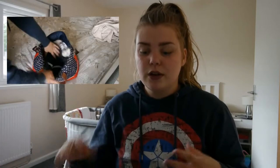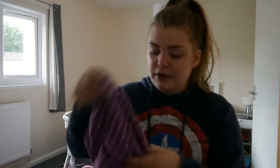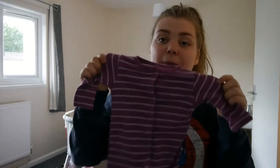So in the first one, I keep all of her clothing and soft, and I don't really know the word for, like, teddies and stuff like that. So all stuff that could be machine washed, I guess. So one of the first things I'm pulling out is a spare baby grow. I also have a spare vest in here as well. And I always bring out a spare change of clothes in case an accident happens.